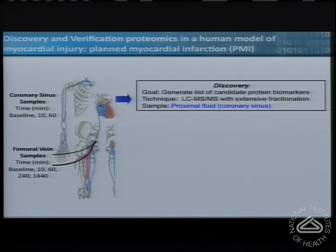While this process is going on, we can sample using a second catheter in the coronary sinus, which is, think about it as the drainage canal for the myocardium. We can sample the blood in that coronary sinus pre-ablation, pre-injection of the alcohol, and 10 minutes and then 60 minutes post-injection of the alcohol. And we then continue to sample in the periphery of the patient. But the IRB requires us to remove the sampling catheters at the 1 hour time point.